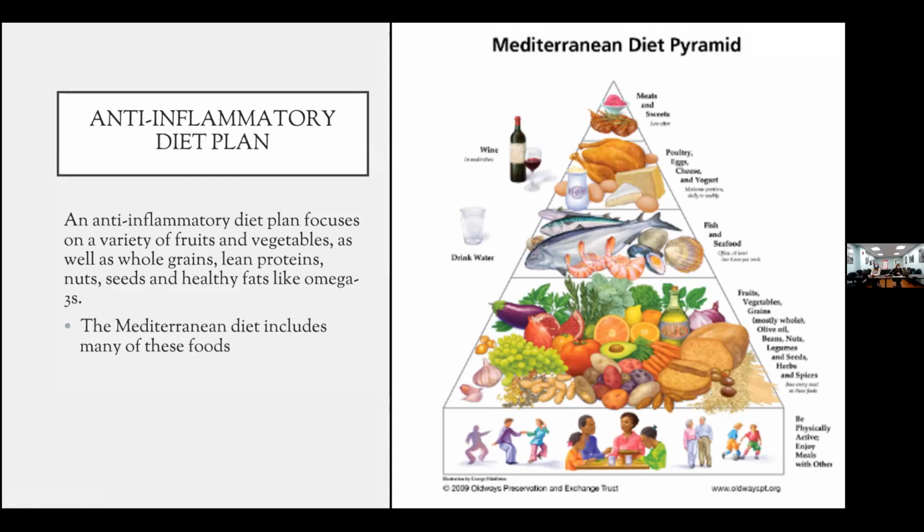And these you should be eating a little less than the base of the pyramid, but they suggest that you should eat them at least twice a week. Higher up is poultry, eggs, cheese, and yogurt, which can be eaten in moderation. And red meats and sweets, which is the smallest amount at the peak of the pyramid, should be eaten sparingly.